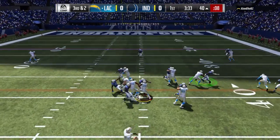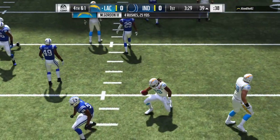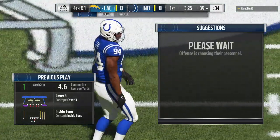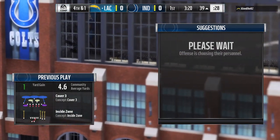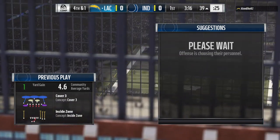They'll try and run it. Here's Gordon. And little room to maneuver there. He gets it down to about the 39. He needed 2. He got 1, and that's going to leave him with 4th down at a yard. Well, they picked up a portion of it, but not all that they needed. Now that leads to a decision on 4th and 1. Let's see what they decide to do.